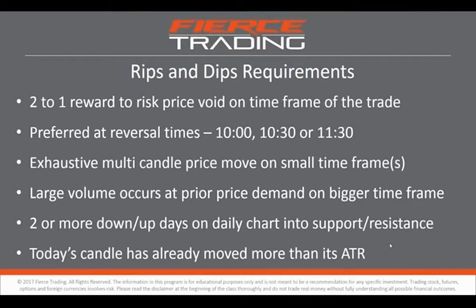If we're used to moving, let's say 75 cents a day, and today's candle is already $2.50, there's a very good chance that we're not going to be moving in that same direction for much longer. There's at least going to be some sort of pullback, and if you have all these other rules in place, you can participate in that pullback. All right, so that's one of the things that we include as a requirement. We want to make sure that today's candle has already moved more than its average true range.